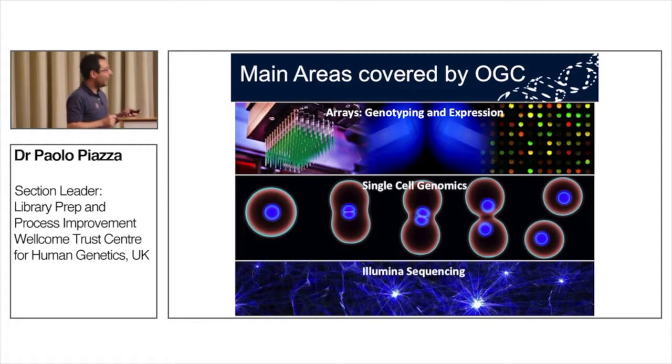So I wanted to briefly introduce the settings, where we work and what we do there. The Oxford Genomics Centre is effectively a collaboration between the high throughput sequencing, or high throughput genomics, which I'm part of, and the bioinformatics core. So two different entities, independent, but there's obviously a lot of interaction required to deliver results and products to our users.